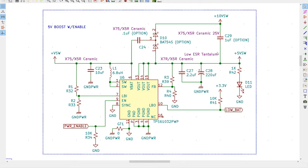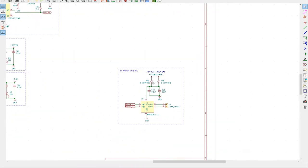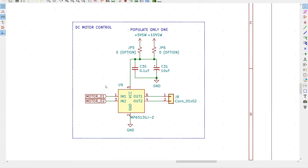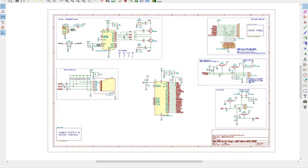And that's a good segue right into this. This is a little tiny chip which can run a DC motor up to, I think it's like 3/4 of an amp or something like that. It's essentially like an H-bridge, but it's got a little bit more intelligence inside of it. You give it two inputs. Basically, depending on what the logic state of those inputs are, it'll run forward or backwards. It'll be off or it can be braked. And like I said, it's got the option to either run it off of that 5 volt switched or the 10 volt. So that pretty much wraps up the schematic.